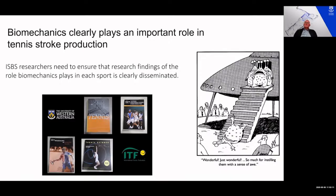If you are part of the ISBS structure, or if you believe that research findings should not be kept on a shelf and should be put into operation, then it is important that you actually broadcast your findings, you interpret your findings, you put them into a terminology that coaches understand. And don't just assume that coaches understand biomechanics the way you do.